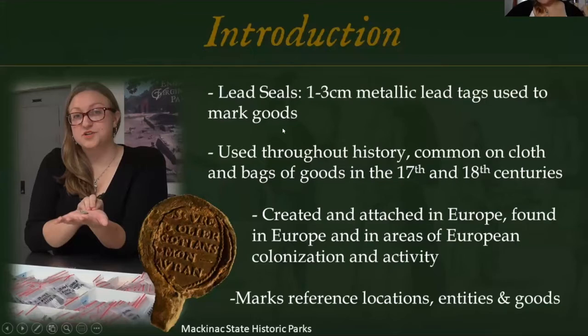The marks on them often reference people, locations, goods. They can have very specific information, such as the quality of the certain type of good they're marking, like the quality of the textile, the length of the textile. In my case, I look almost uniquely at lead cloth seals because I am interested in the textile trade and how textiles were used at different sites. I'm currently working with Jamestown Rediscovery on a collection of over 300 lead seals, where I'm looking to see what the early colonists from 1607 to 1620 were doing with textiles in their world. And I'm starting to try to understand the links with England in the supply chains.